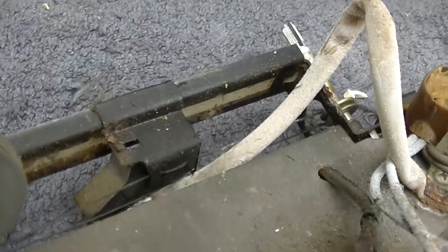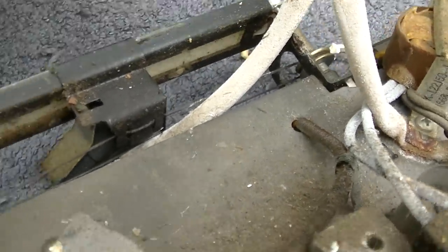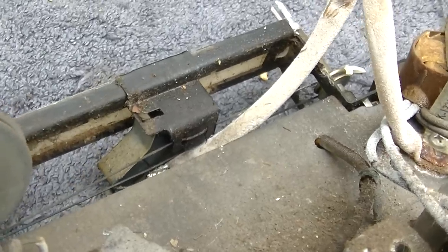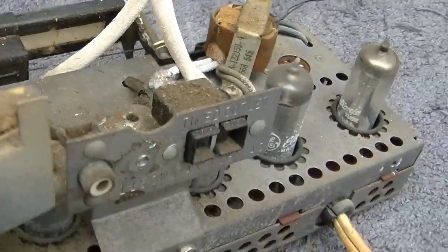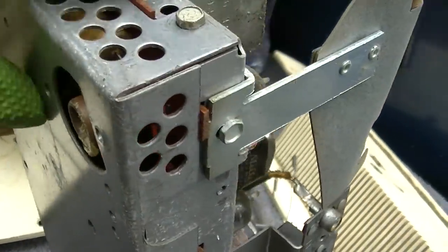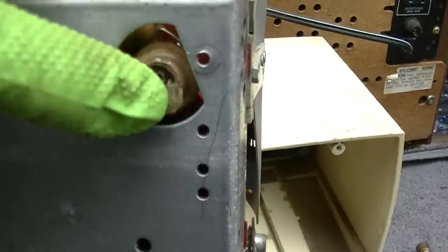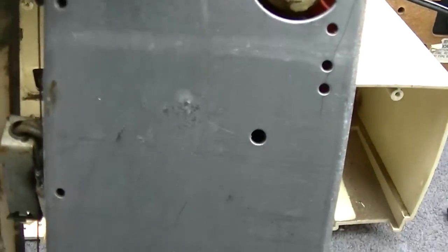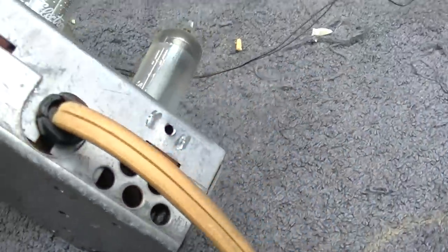So look at this gimmicky thing. The light moves. Well, oh boy, is that stiff. Look at this. Look at the way this is built. That's the oscillator coil. This thing is like a cut above for GE.